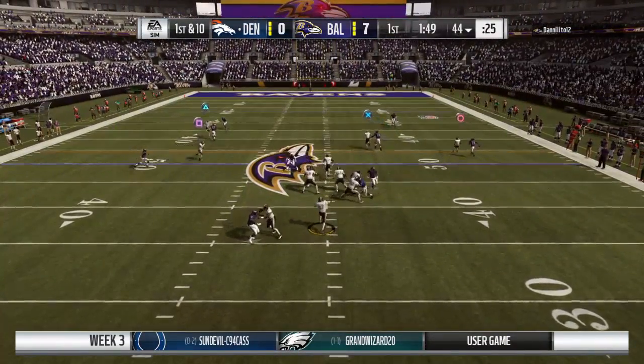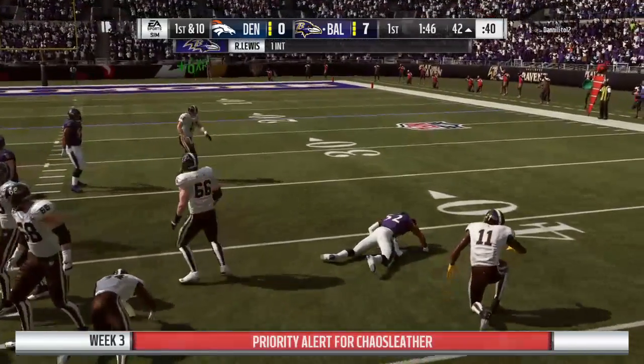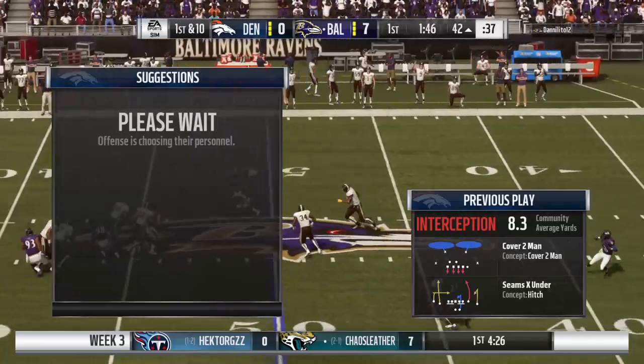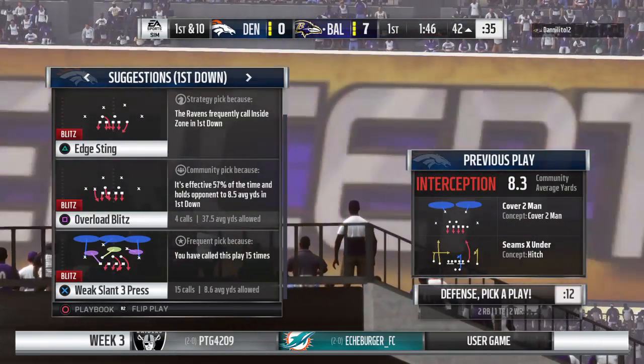Rivers now to throw on 1st down. Looking for Jones, and it's intercepted. He's picked off just shy of midfield. And the return this time will go out to the 42-yard line. And he may want to track down that football because that's interception number 1 on his career.